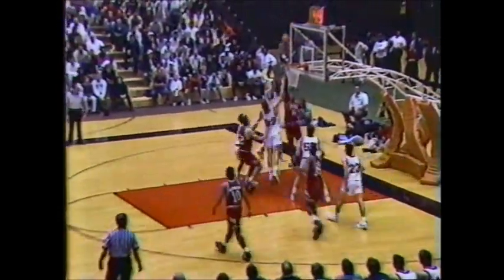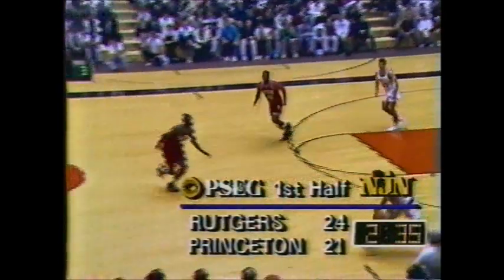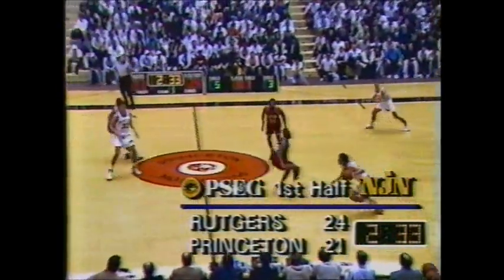In the corner, Rich. Tipped up and in by Mike Jones. Great work on the offensive boards by Jones. 4 points for Jones, and the Scarlet Knights up by 3.